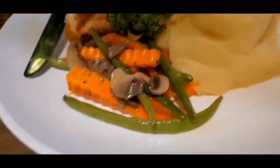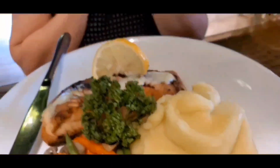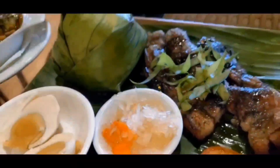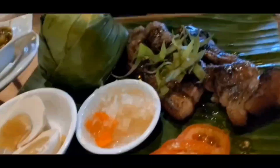Here at the beach, she's having the salmon with mashed potatoes in lime butter. And Ian is having young coconut juice. And pork belly grill, salted eggs, tomatoes, stir fry.